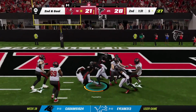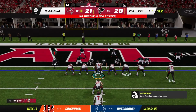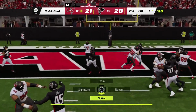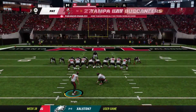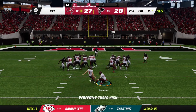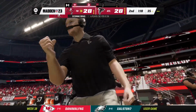On second down, here's Fournette. And he's going to press this one forward as they stop it right around the one. They'll try to punch it in with Fournette. And he's into the end zone for a Tampa Bay touchdown. Leonard Fournette, his third rushing touchdown on the year. And the Bucs are an extra point away now from tying this ball game.